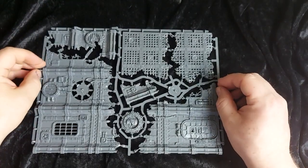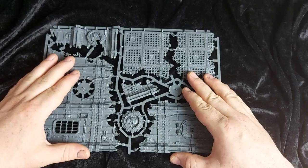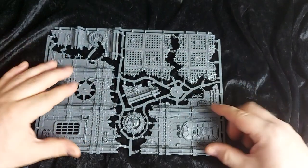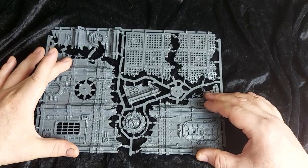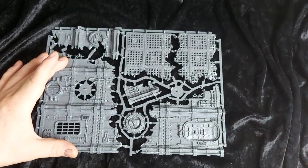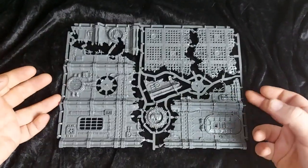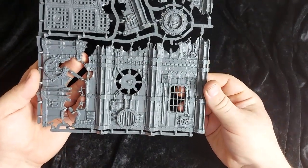So here we have our frame, and this is the same frame we got in issue 34, I believe it was, the first of our set of ruins. And it has the double flooring, the longer side wall here, and the short side wall here with the battered in doorway. Got our smaller wall there, and the Cog Mechanicum symbol. As you can see, we got a nice lot of detail.